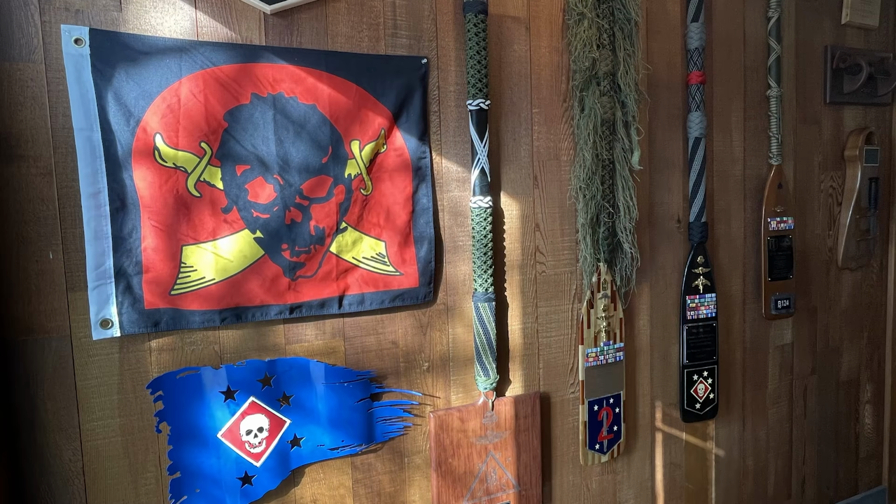I've been asked plenty of times before, what do my paddles mean that you guys see on my wall in my office? Today, I'm going to go over them.